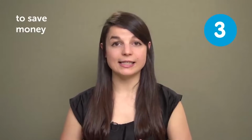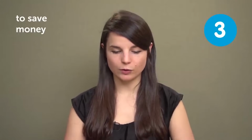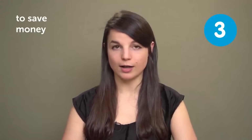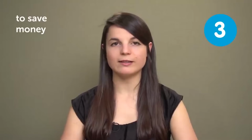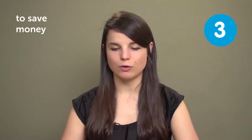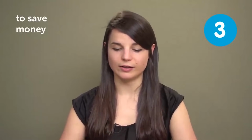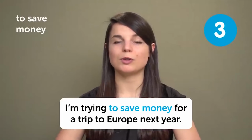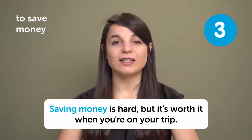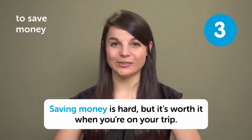Save money. Phrase for travel is save money. So once you have chosen your destination and bought a guidebook, you need to save money if you haven't saved money already. So travel can be expensive. You need to save money for your actual transportation as well as for the things you plan to do in your destination. So in a sentence, I'm trying to save money for a trip to Europe next year. Saving money is hard, but it's worth it when you're on the trip.